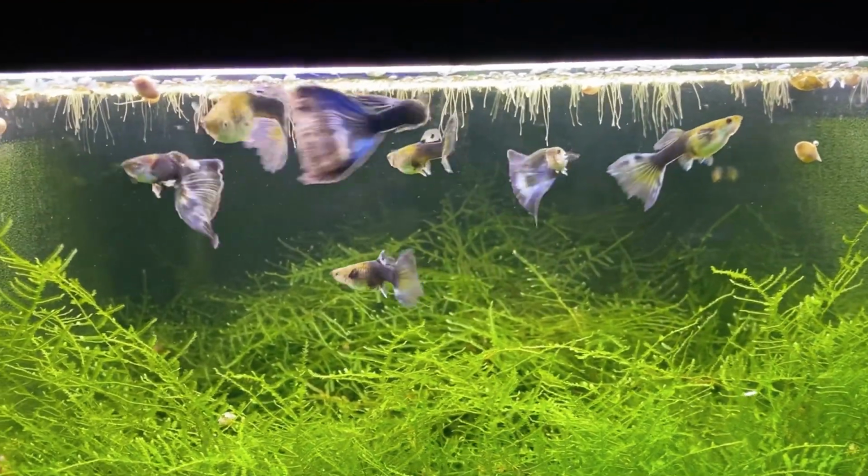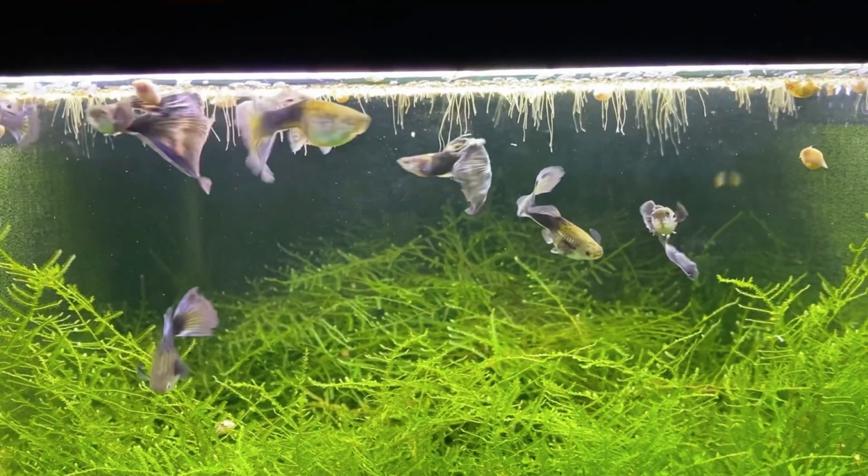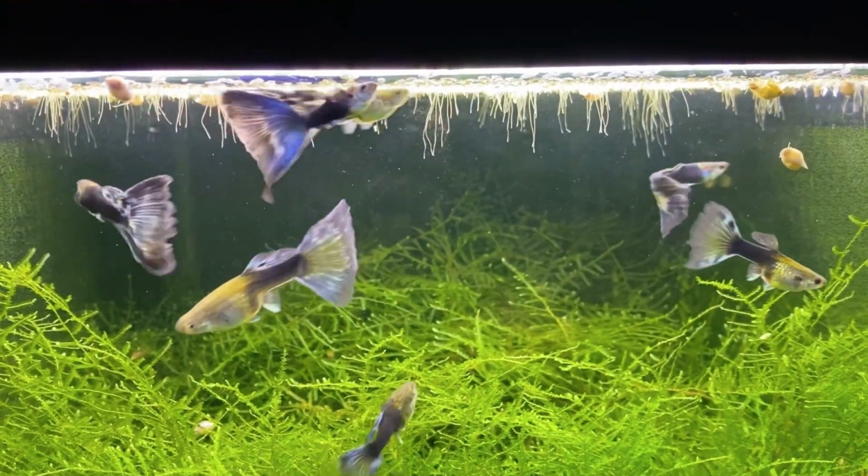Here we have a few breeding trios of half black AOCs. I actually raised these out in the fish room and selected them myself.